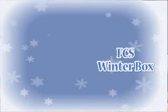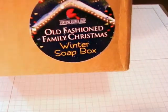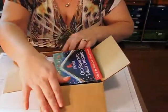So hi everybody, today I'm going to do the fortune cookie soapbox. This is the winter edition, and I'm very excited. It took a little longer for it to get here because it got lost, not really lost in the mail, but it had problems from our old address to here. So it finally got here, and I called fortune cookie soap and we took care of that, so I'm ecstatic to open this box. This is off of the Griswold Family Vacation.